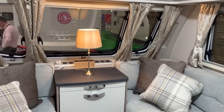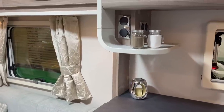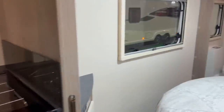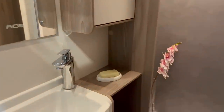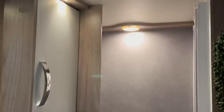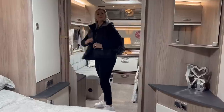Is it a twin, this? No, it's a single. Look at the space in the back, it's lovely. Nice kitchen area, isn't it? Yeah, there's some height in it. Got a rear toilet and a shower, I believe. Yeah, shower. A sink. For a single axle, at $25,000, this is nice. It's a nice bit of kit, this.